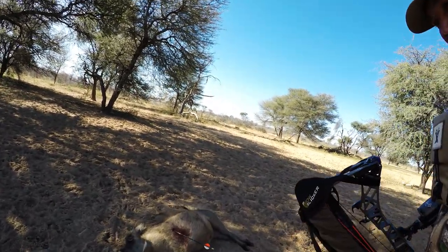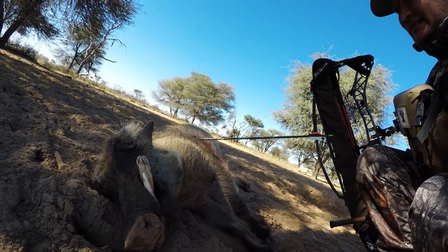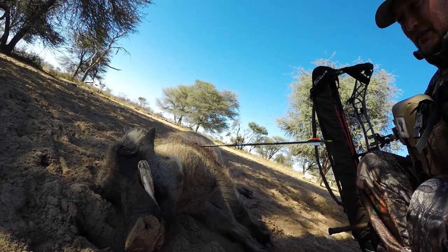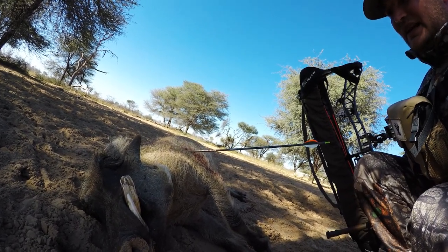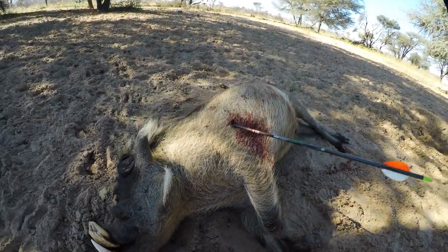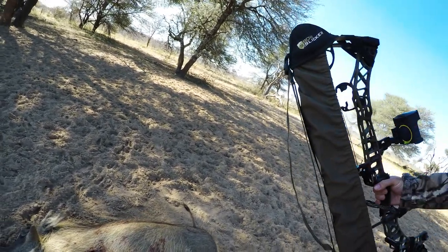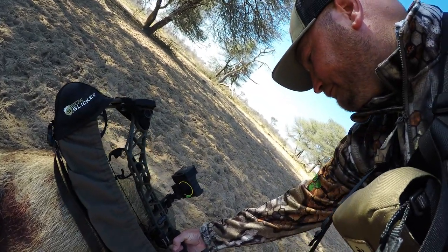Waterbuck bull. As you guys can see, it's very nice. Right now, main tusk, this bottom tusk and top one is the same length. Also, he's got some good battle scars. This guy's definitely going to weigh very well. What can I say? I'm going to take some photos now and stay tuned and see. Let's see what happens next.